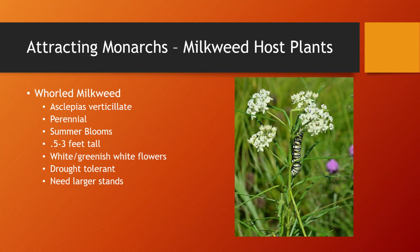Then we have the whorled milkweed. This one's also a perennial, also blooms throughout the summer. It's anywhere from half a foot tall to 3 feet tall, but unlike the other milkweeds, this one has white flowers, or they can be kind of greenish sometimes too. It's very drought tolerant, but as you can see, there's not a lot of vegetative tissue on this plant, so you need to plant a larger stand of it if it's going to supply monarch caterpillars with food.